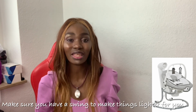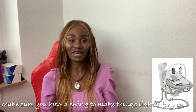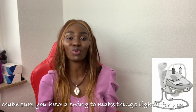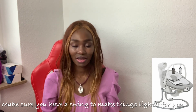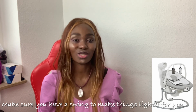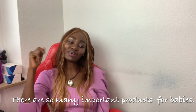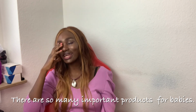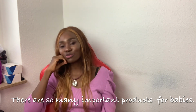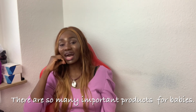The swing. You need a swing for a baby. Yes, you need a good swing, and this one which I'm showing you, perfect. Just get the swing. You need one. So I think I have done a review on all the products which I really like. All these products which I've told you about are products which I think are a must-have for every mom.